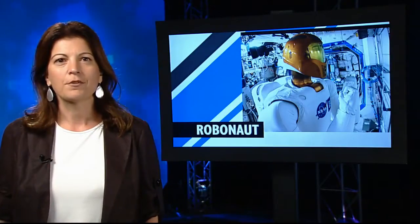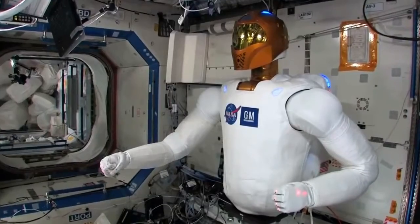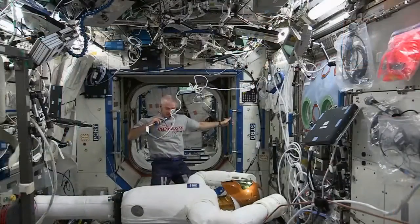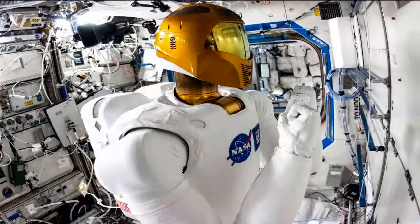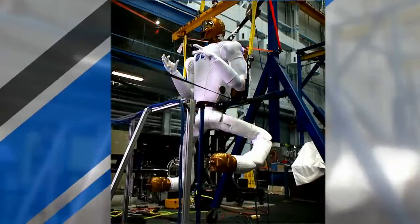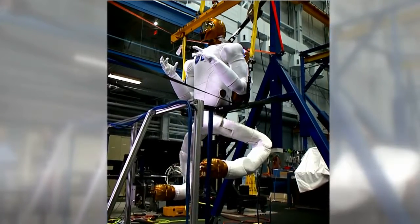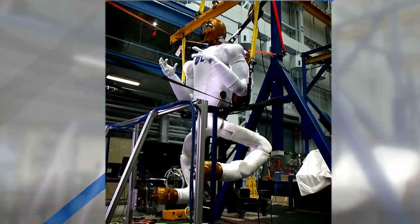One of the onboard crew members received a few upgrades this week. Robonaut, the station's humanoid robot, was outfitted with new helmet pieces by Station Commander Steve Swanson. Steve also upgraded the robot's torso and joints, all in preparation for the installation of a set of robotic legs to be attached later. Robonaut arrived at the space station in 2011 to help station astronauts complete complex tasks in space.